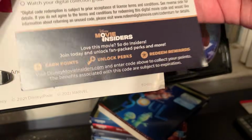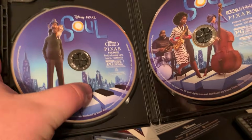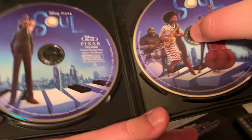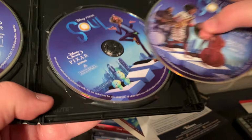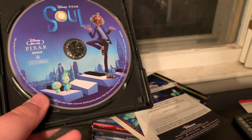Here we've got the digital copy code, and a link for Disney Movie Club. Here's the 4K Blu-ray, which has the band. Here's the Blu-ray disc with the movie, which has Joe and the cat. And then here's the Blu-ray disc with the bonus features.